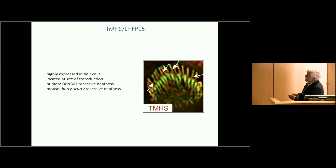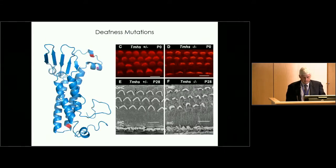As I mentioned, if it's defective, it causes a human deafness that's called DFNB7. And there is also a mouse that happens to have a mutation in the same gene, so we can study the mouse in order to understand the human deafness. This mouse is called hurry-scurry because it has some balance problems.